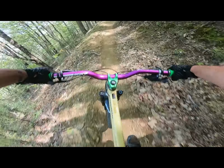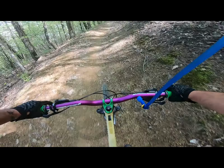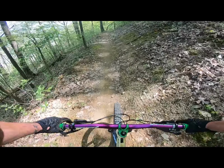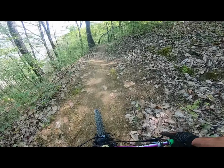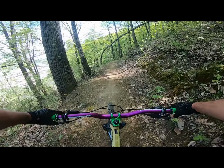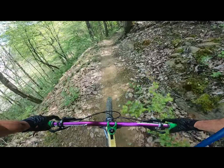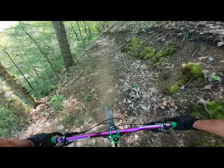Yeehaw! Woo! Yeah, and then it's pretty flat through here, and I don't feel like pedaling. I gotta save the legs. Oh, that was fun though. Whew.